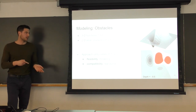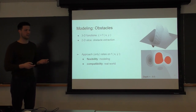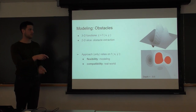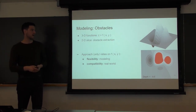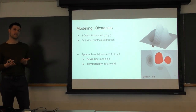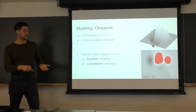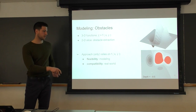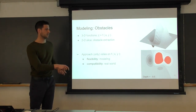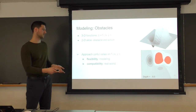And the way we go about modeling those obstacles is with 3D functions. So we have a function of x and y, two horizontal coordinates, that gives us the depth value of the surface of the reef. And then we take this 3D function, and because we have modeled our physical space as a 2D space, we just slice it at a certain depth. You can see that here, we decided to do our mission at 9.5 meters depth. So we just took a slice through our obstacle and abstracted the obstacle from the 3D function in our 2D space. So we know where our obstacles are now.